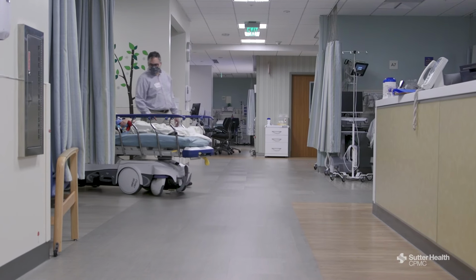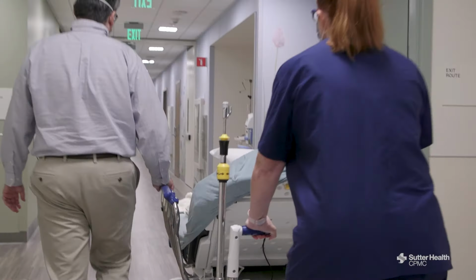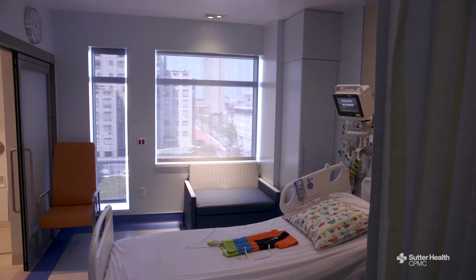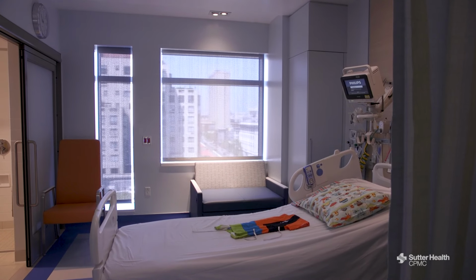Some kids who come in for surgery and are planning to stay overnight will be rolled on their bed to a private hospital room on the 7th floor. The 7th floor is the Pediatric Unit, where you will have doctors, nurses, child life specialists, and many more care team members working hard to take care of you and make your stay more comfortable.